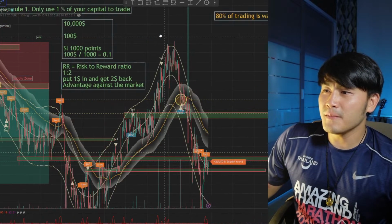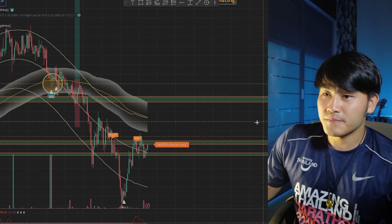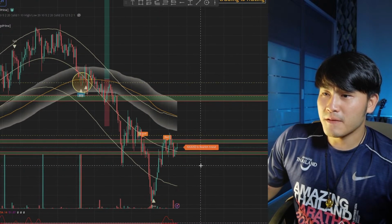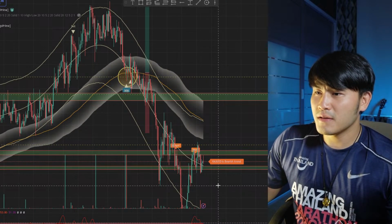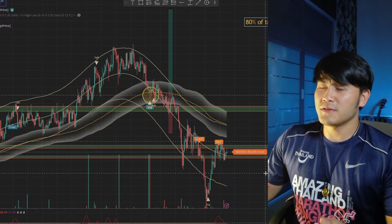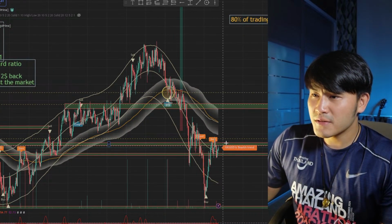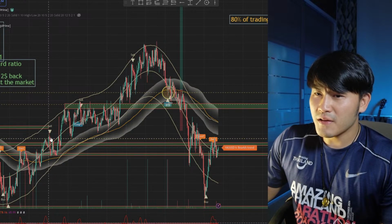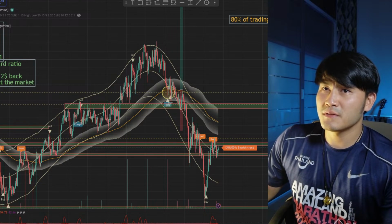As you can see, there's a short position right here. I think I should have gone in. I think I'm gonna go in this area. Okay, I'm going to enter a trade soon. I need a sell position too. I'm waiting for a double confirmation. If there's no double confirmation, then I won't go in.